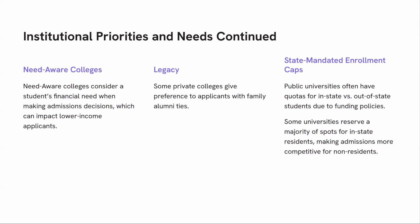State mandated enrollment caps. Public universities often have quotas for in state versus out of state students due to funding policies. Some universities reserve a majority of spots for in state residents, making admissions more competitive for non residents. So for example, schools like UCLA and UT Austin have strict quotas favoring residents.